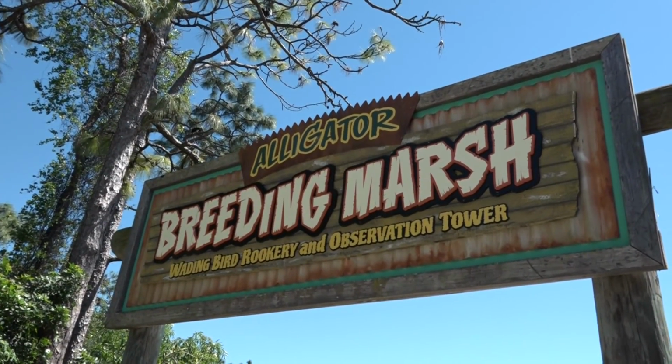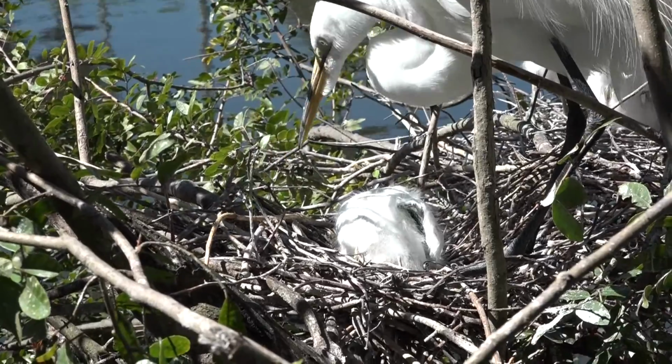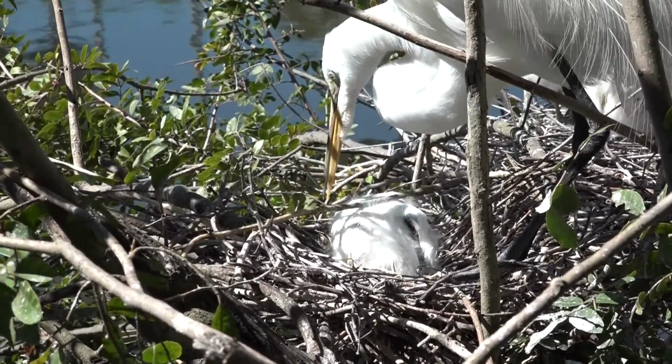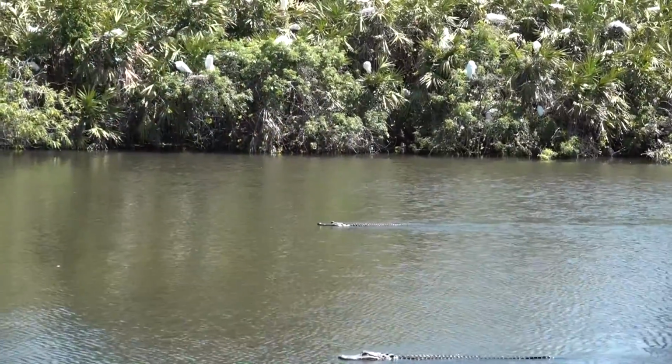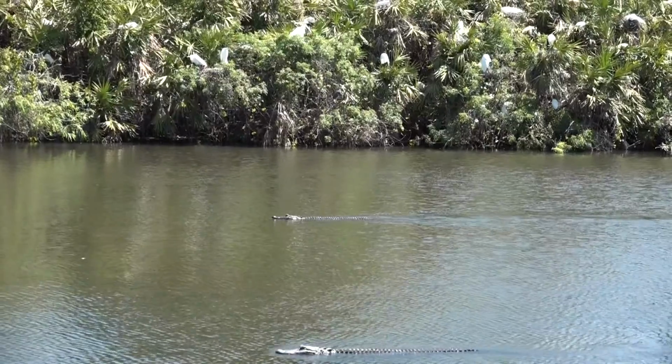In the late winter and early spring, the gator breeding marsh also becomes a nesting ground for thousands of great egrets. The male great egret is in charge of finding a location and building a nest. So why would he choose a spot where danger lurks just feet below? Well, unbeknownst to the gator, the egret is using Florida's top predator as a security system, showing us a fascinating case of mutualism.